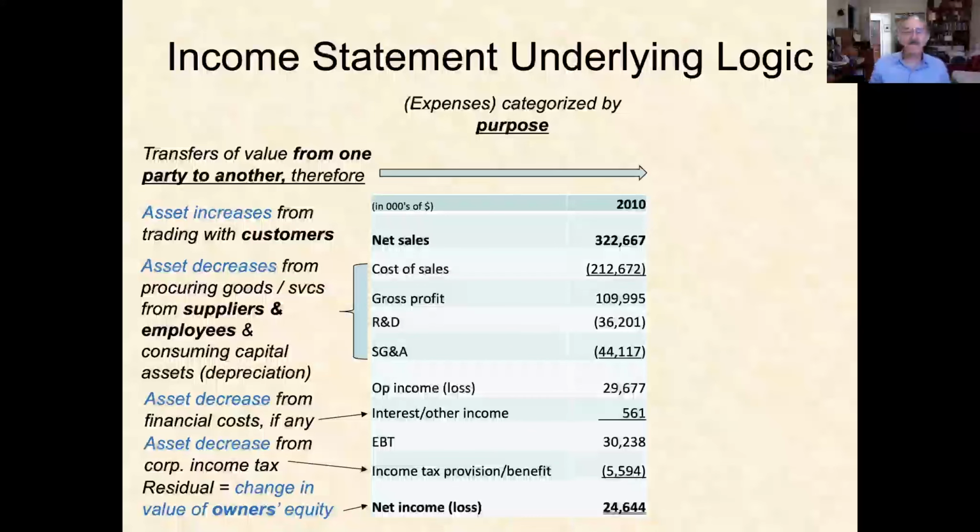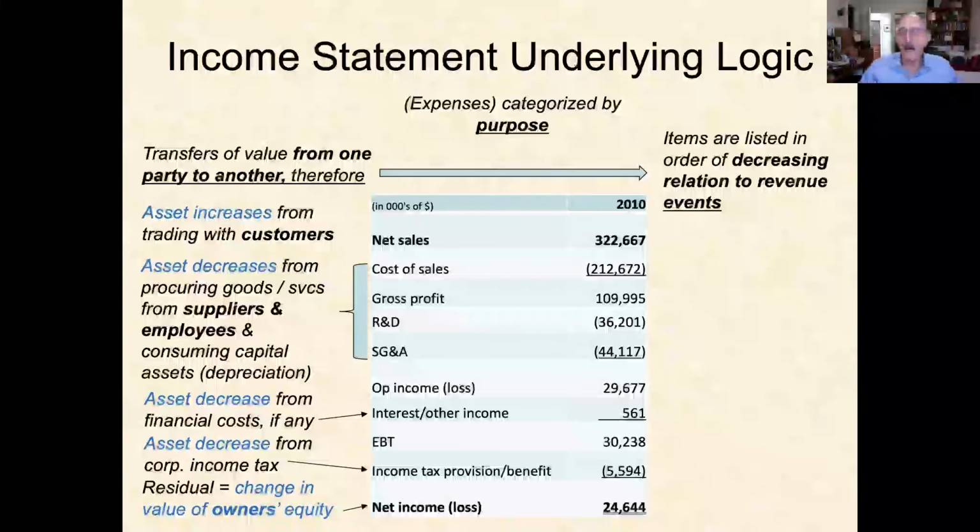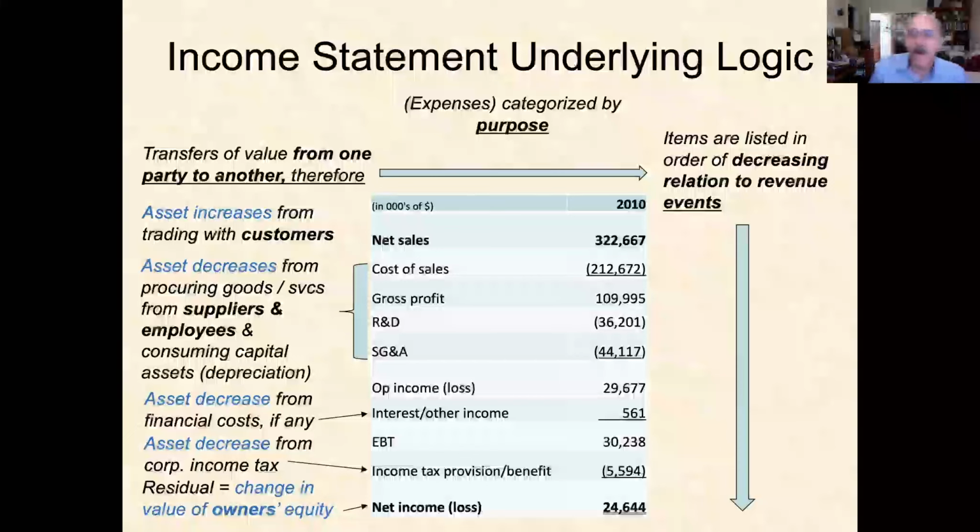But then it leads to another question. Okay, we know why we have net sales at the top, because it's the relationship with customers. We know that we have net income at the bottom because it's the relationship with the owners. But why are these other expenses presented in the order that they are? Why is research and development presented in the middle, not at the top? It turns out that the items are listed in order of decreasing relationship to the revenue event.